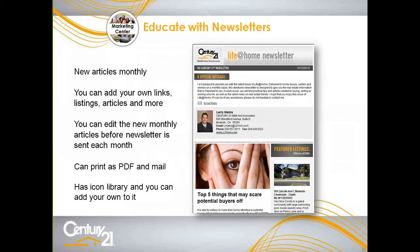And it's beneficial, definitely, to be able to print out the newsletter for when you go door-to-door farming and work in your geographical territories and that type of thing. You can actually print something and take it with you. Or if you're holding an open house, you can have newsletters with articles relative to what's currently happening in the market. You can pick and choose from the articles that go into the newsletters, also add custom information, and have it pull your listings to go into the newsletter to send out.